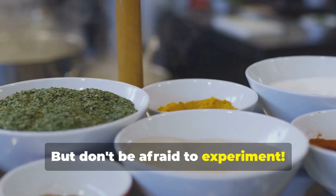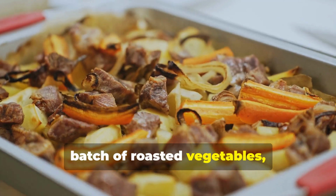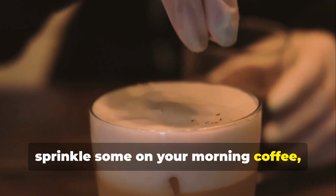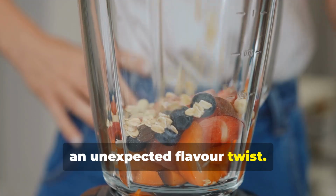But don't be afraid to experiment. Try adding a pinch of nutmeg to your next batch of roasted vegetables, sprinkle some on your morning coffee, or even add a dash to your smoothie for an unexpected flavour twist.